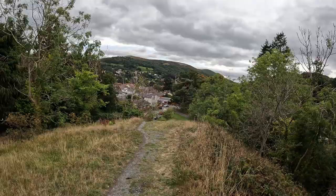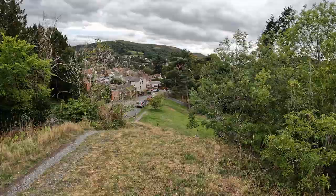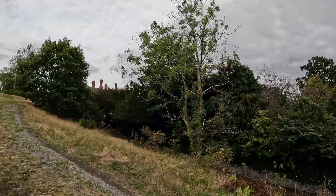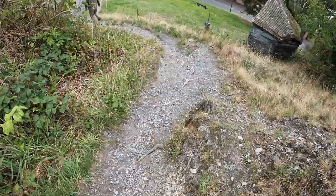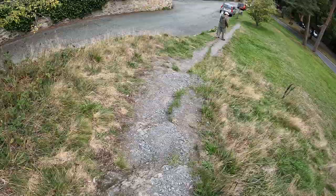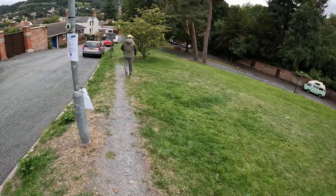Nice view over the town we have also from here. So we can definitely recommend you this town in case you want to hike, you want to walk, you want to do bicycling. For me, honestly, it's perfect for that.